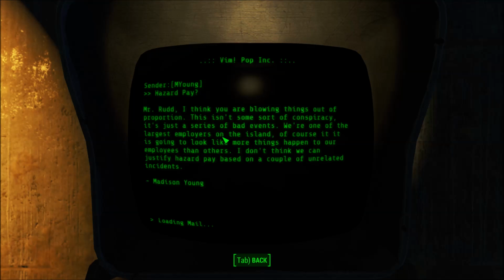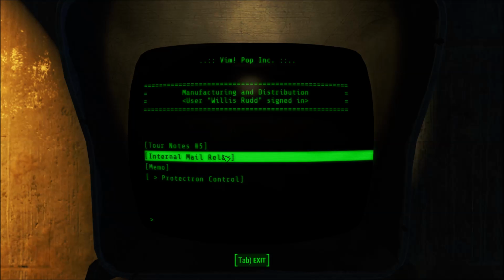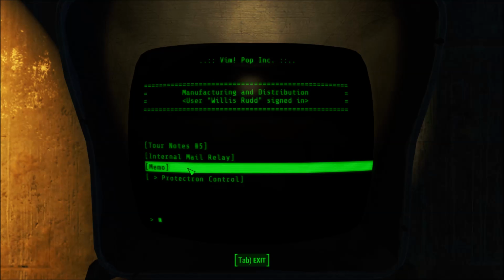Hazard pay. Oh right, the hazard pay for the lorry drivers. Mr. Rudd, I think you're blowing things out of proportion. This isn't a sort of conspiracy, just a series of bad events. One of the largest employers on the island, of course it's going to look like more things happen to our employees than others. I don't think we can justify hazard pay based on a couple of unrelated incidents.